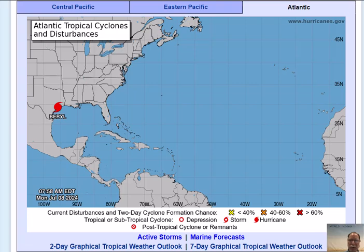It'll push to the north and east over the next few days into the Ohio Valley, and it can contribute to some heavy rainfall along the east coast during the mid and latter part of this week, and we'll talk about that over the next few minutes.